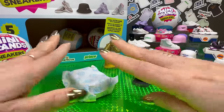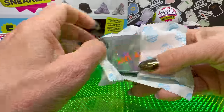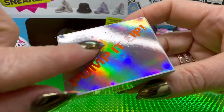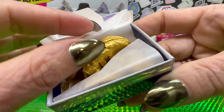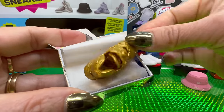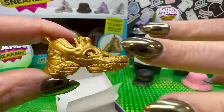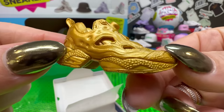Now, let's see. Ta-da! The sneakers. Wow, guys, look at this beautiful box. It's so shiny. The top of the box has a holographic surface. Very neat. Wow, guys, I cannot believe it. We got the ultra rare gold sneakers. Oh my gosh. Painting these nails this color was not a waste. Yay. Look at this, guys. We got the ultra rare.